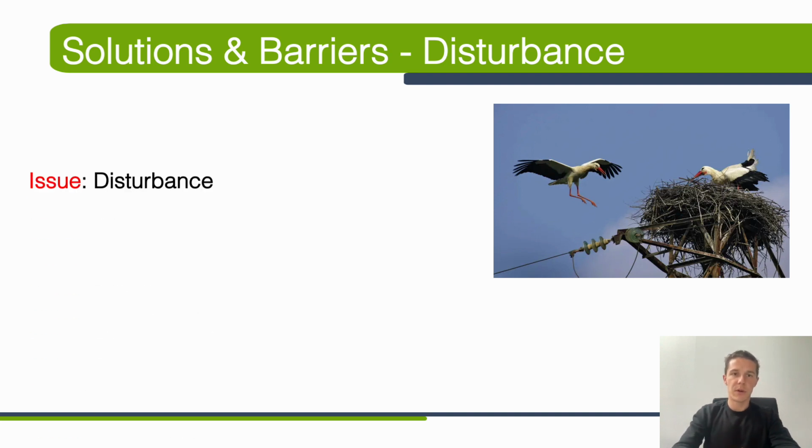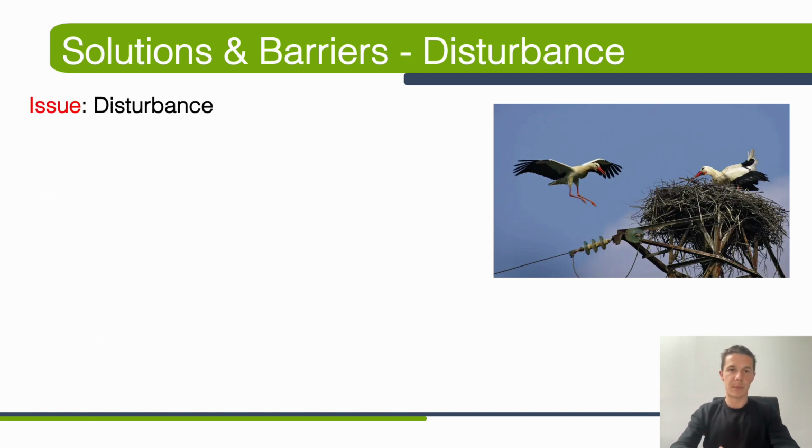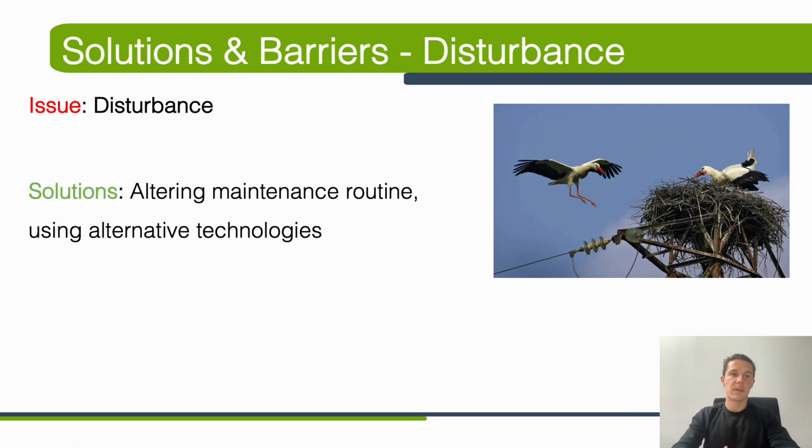Now finally, the issue of disturbance of nesting birds on or close to the power lines. The solutions here are to consider altering the maintenance routine away from the breeding periods of the birds, or indeed using alternative technologies. This means maybe rather than a large noisy helicopter, drones could be used.